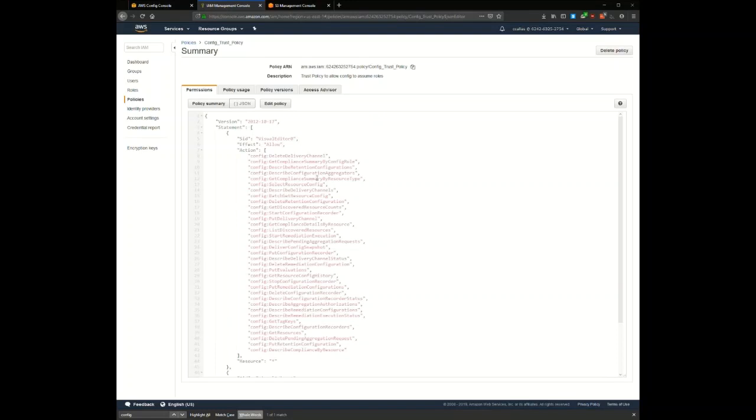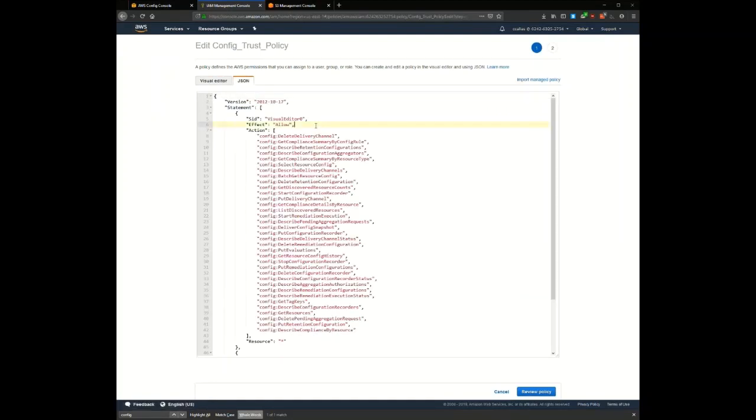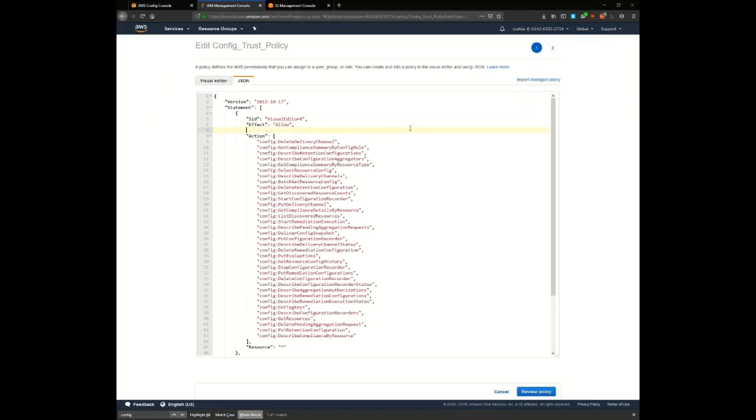And just confirming that everything looks good here. Going to make a slight change to the effect on the policy. We're going to adjust the principal, and we're also going to tell it to allow STS assume role, which will allow the service to leverage the policy that it's attached to.